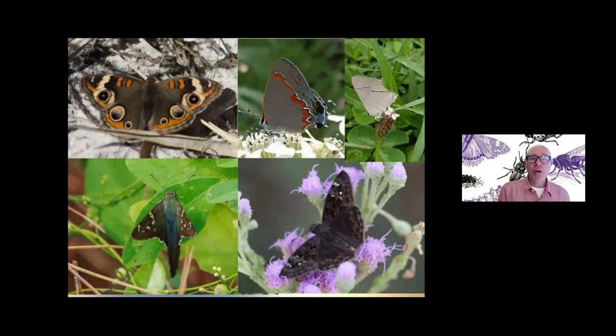I've kept you too long. I'd love to keep going on and on and on. There's other groups, the buckeyes, the hairstreaks, the wonderful hairstreak butterflies. They have these fake pretend heads, these fake eyeballs. They even have fake antenna, and they wiggle them when they're at rest so that if a bird comes to eat them, they're going to eat the head first. And so they take a chomp of that fake head, and yet the real head gets to live another day and fly away.